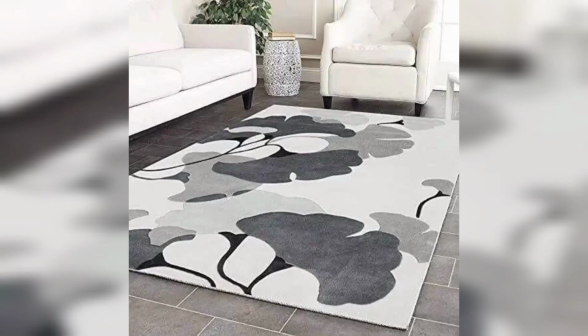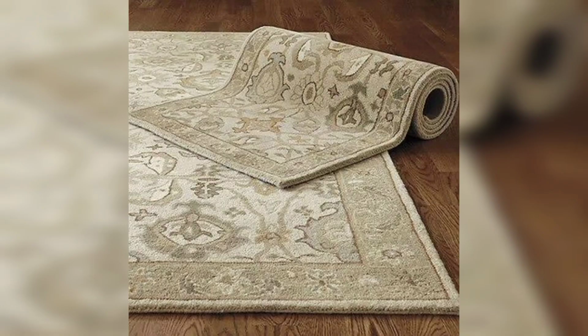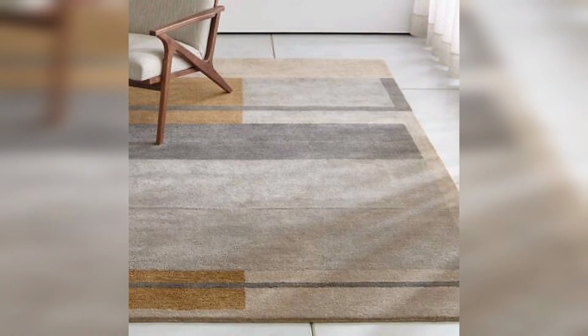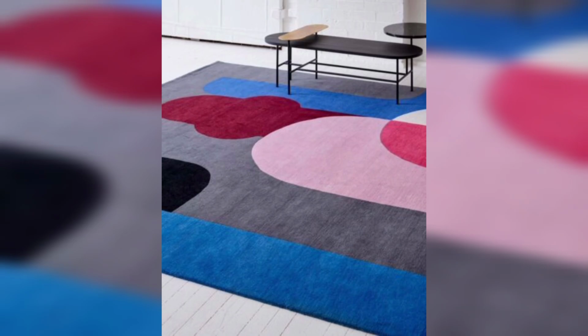Eco-friendly choice. Woolen carpets are an eco-friendly choice. We will discuss the sustainability of wool fiber as well as the biodegradable and renewable nature of wool. Explore how choosing a woolen carpet contributes to a greener and more environmentally conscious home.